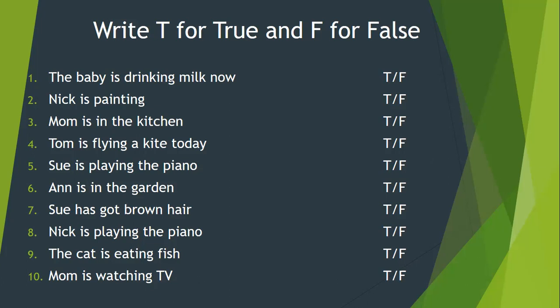3. What's Mum doing? Where's Mum? She's in the kitchen. She's giving the baby her breakfast. And is Dad there? No, he's reading a book in the living room. Oh.